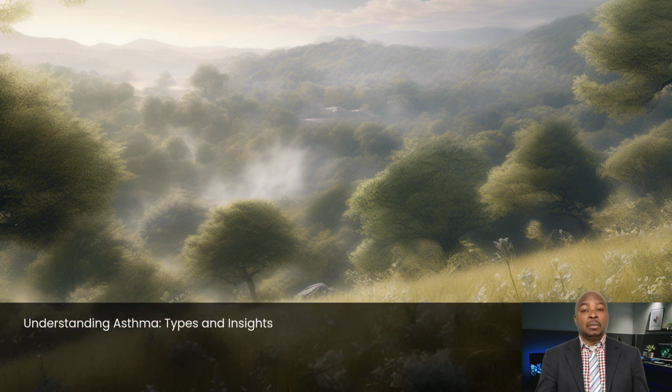In conclusion, asthma is a complex respiratory condition with different subtypes that have unique triggers, characteristics, and treatment options. By understanding the nuances of each type of asthma, individuals can work with their healthcare providers to develop personalized asthma management plans that address their specific needs. It is important to regularly monitor asthma symptoms, adhere to prescribed medications, and make lifestyle modifications to effectively control asthma and improve quality of life.